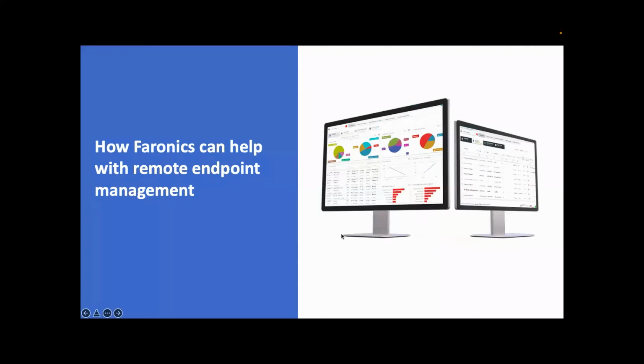So I'm going to show you now a product called Faronics Cloud Deep Freeze. This is especially useful for managing your workstations when they're in lots of different places. And you should find that you can automate a lot of tasks that might be manual.